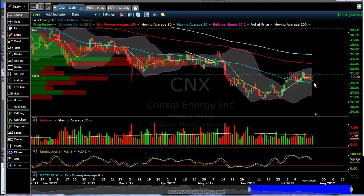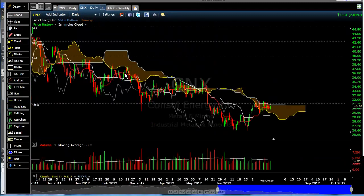Jumping back to energy, Consol Energy sitting right on the 20 period, looking very nicely. Let's look at the daily Kumo. We could get a Kumo breakout on the Consol Energy, which would be really nice.